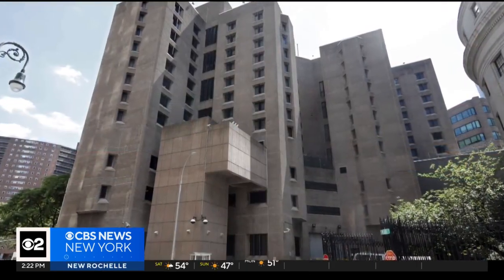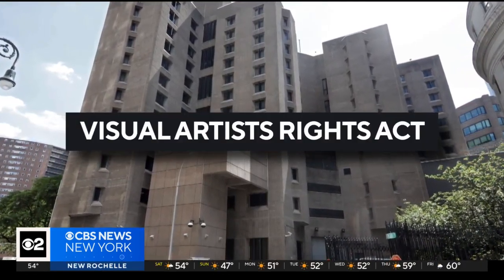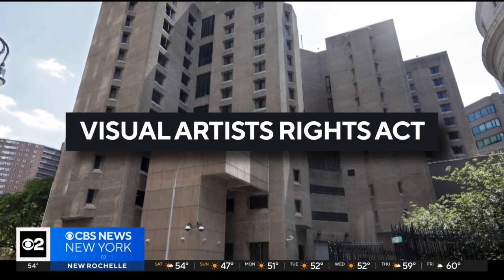The art was paid for through a program called Percent for Art, allocating 1% of the building budget for public art commissions. And it was through the city's Visual Artists' Rights Act that some of the pieces were eventually saved. They're artists, they want to create, not litigate. We're here to protect their rights. Robert Friedman is an attorney working with them on a pro bono basis.